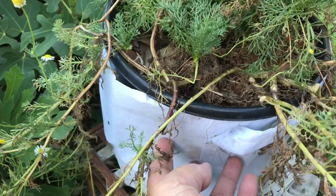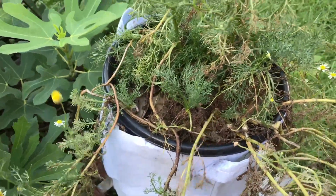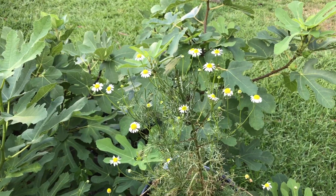I'm protecting the pot from the heat. It's a black pot, but I put it in this cloth pot because the cloth pot is white. And that reflects some of the sunlight, keeps this plant alive. And I have had a great harvest of chamomile from that plant this year.